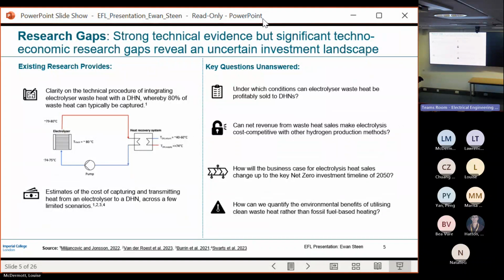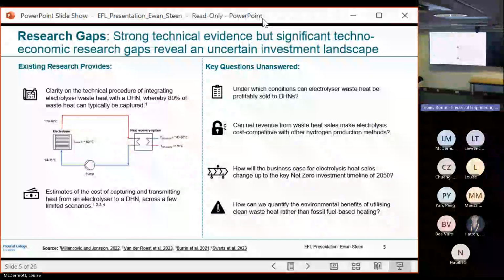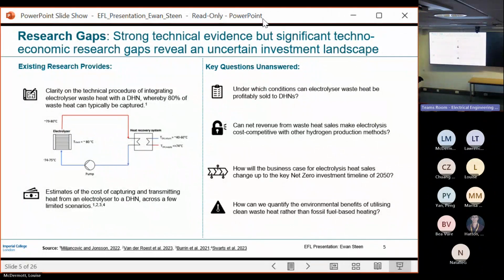Those and so many more questions are unanswered, which means that if you're an investor, you probably have no idea whether this is going to work out profitably in your individual circumstances based on the existing information available. And then really importantly, when we talk again about how expensive electrolysis is compared to other types of hydrogen production, the second question is: can the net revenue make it competitive, say with steam methane reformation? And that's completely unanswered within the existing research.